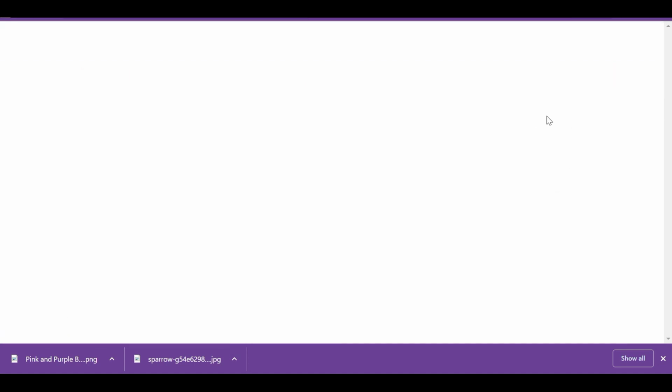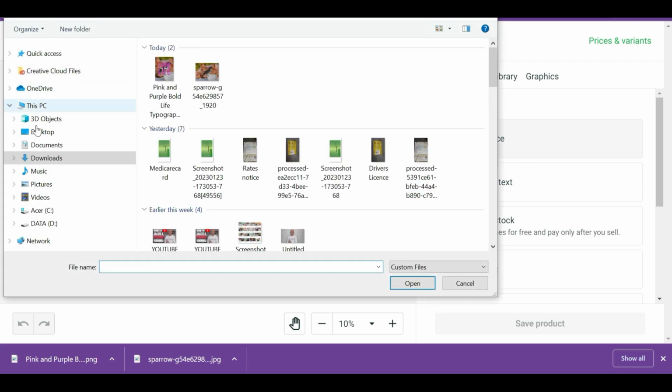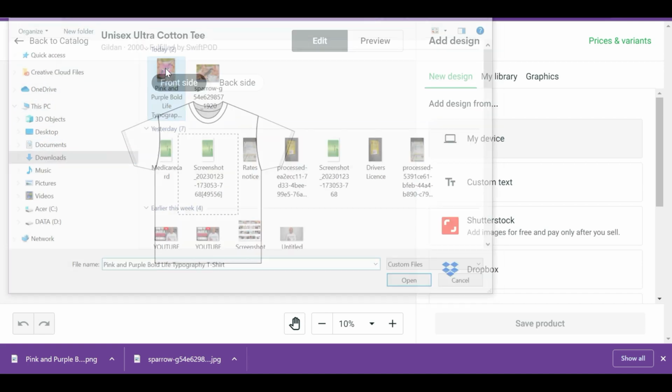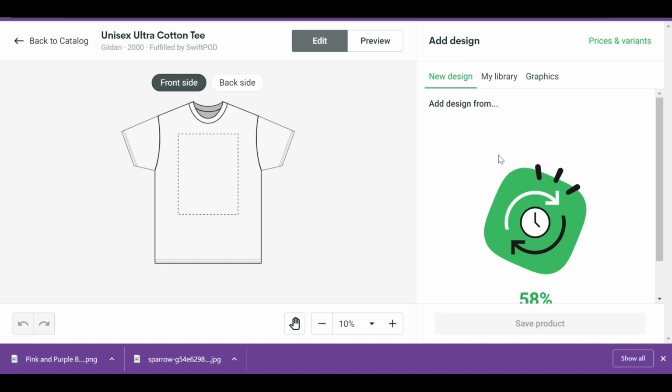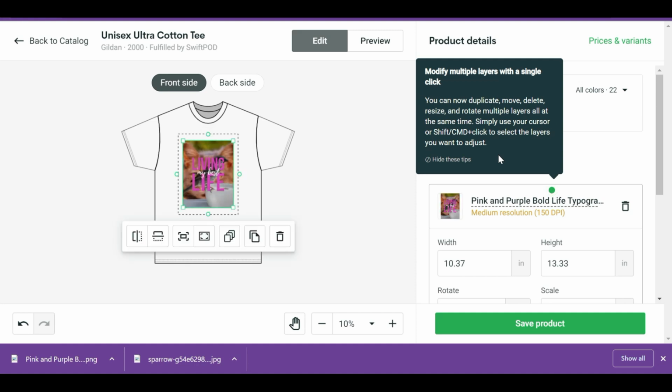So let's start designing. What we're going to do is we're going to put this logo on here as well. So let's go to my device and go to it here and press design on there. So as you can see, it's uploading the design now onto the t-shirt, which means you'll be able to see a design pop up there shortly. So there is the design coming on there now. Okay, so now we just saved the design on there as well. So now you can see on here the mock-up of the design, how it looks.